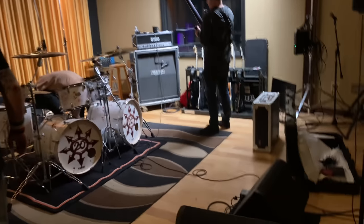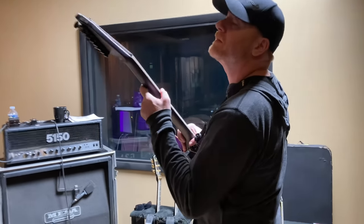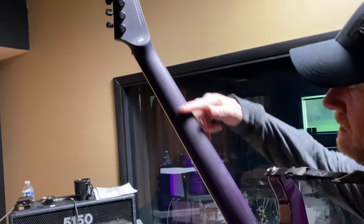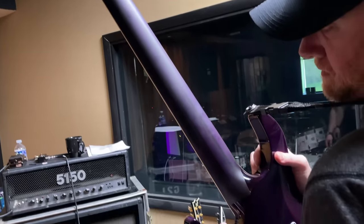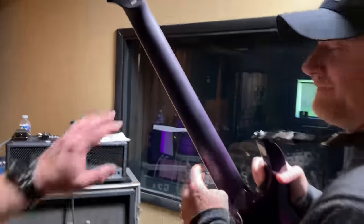Which one's that one? What is it? 1007B. Oh, the back of that neck, yeah. That purple is sick. What is that considered? It's a natural satin, but they started doing it where they're matching the color of it.